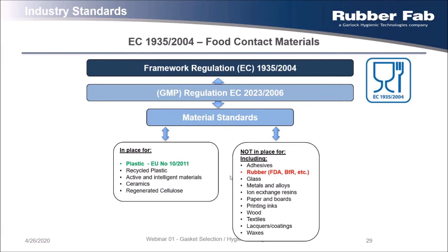At present, there's no specific measure, no specific material standard available for food contact materials made out of rubber, for example, or glass, metals and alloys. But of course we have a closer look on the rubber side, because a lot of gasketing materials are manufactured from rubber materials. So in this case you have to demonstrate conformance to Article 3 of the Framework Regulation another way. And you need to prove that the materials are safe to use in food contact applications.